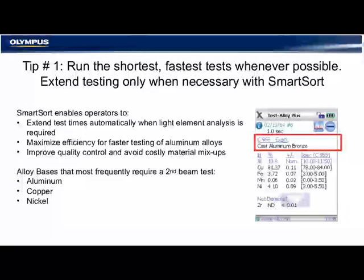So here are some tips for sorting scrap. Number one, run the shortest, fastest test whenever possible. Extend your testing only when necessary with Smart Sort. So here's the first tip. It's really important for operators to know when to extend the testing. This is a question we get in the field quite often. Sometimes it can be difficult to know when you're done testing.